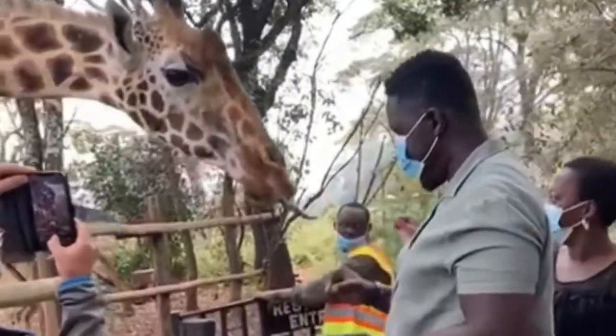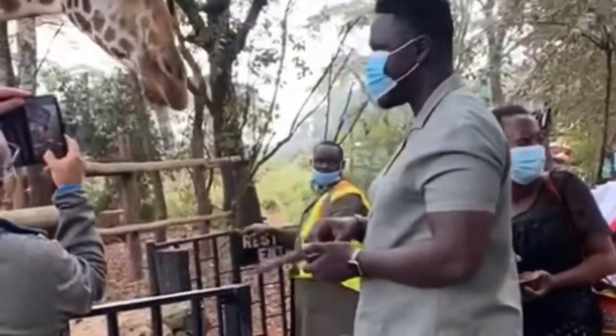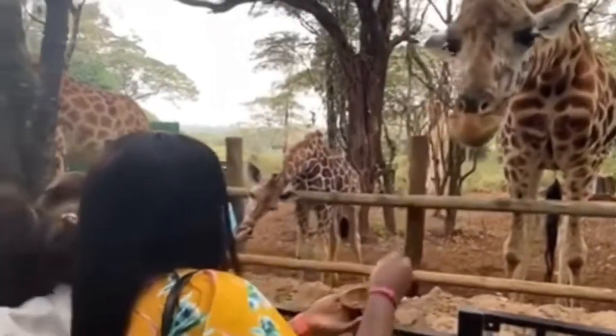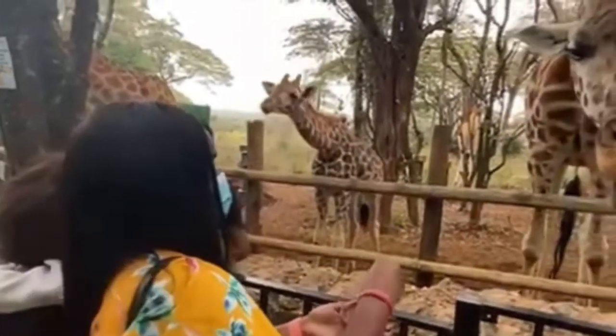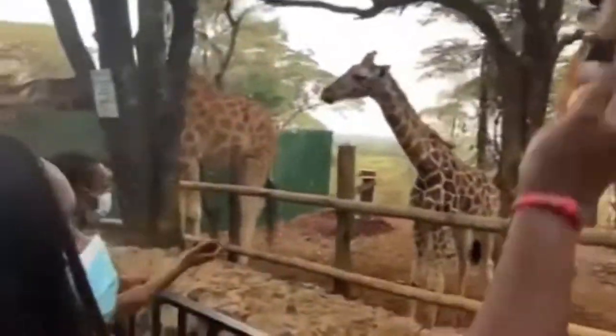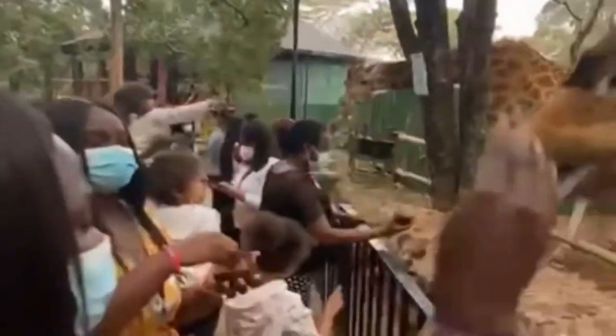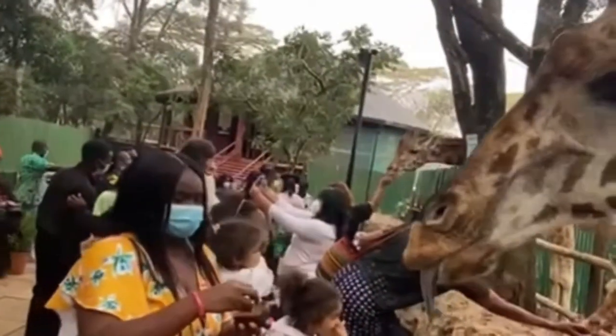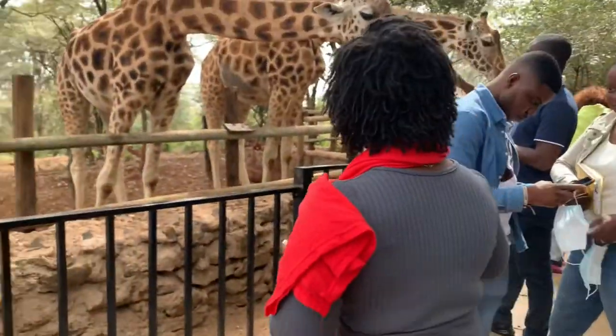In feeding the giraffe, you needed to feed them with your fingers or put it in your palm, which I tried. Honestly, if you leave it in the shell and give it to them, they were going to grab it all. So you needed to control their intake by just feeding them with your fingers. And I think that looked pretty cute, even though some were scared. Yeah, I was, but I gathered courage in the end.